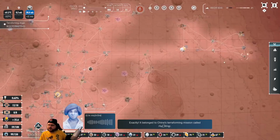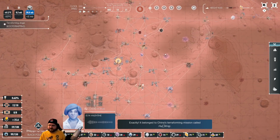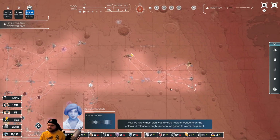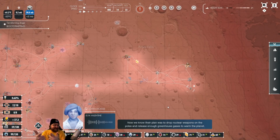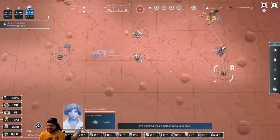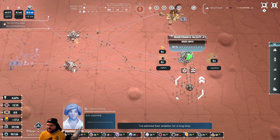It belonged to China's terraforming mission called Hulong. Now we know their plan was to drop nuclear weapons on the poles and release enough greenhouse gases to warm the planet. They were going to nuke the polar ice caps. China got pretty far with their space program. I've admired their ambition for a long time.